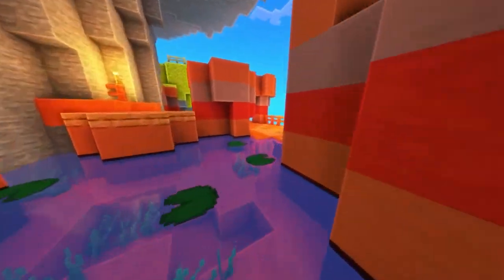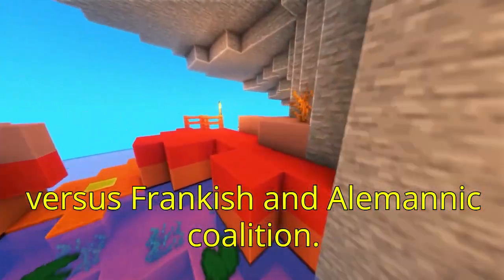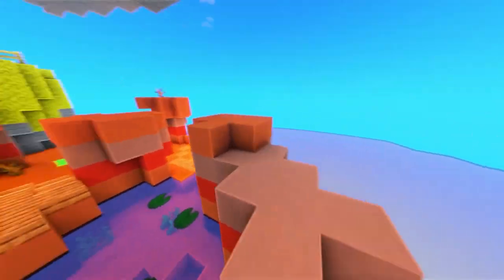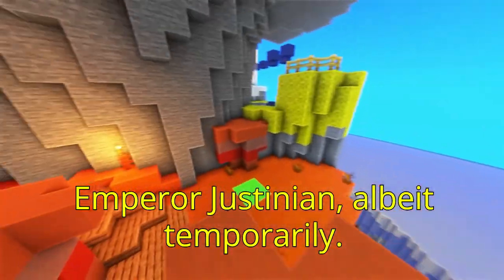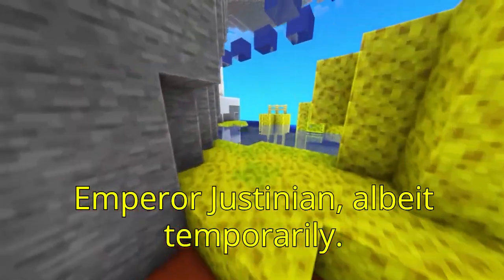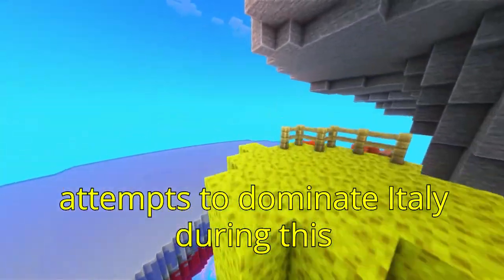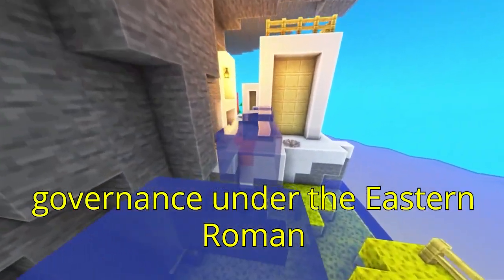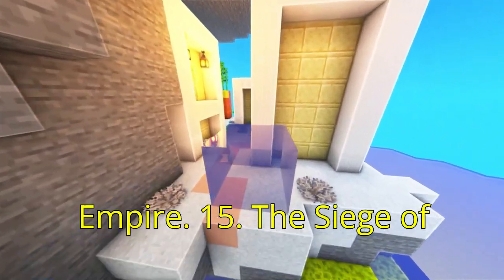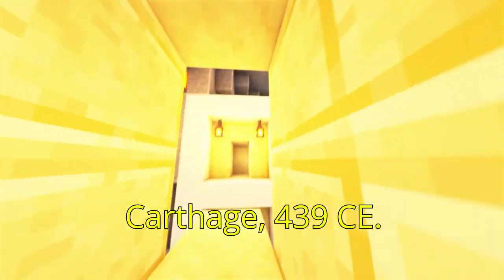Key details. Forces. Byzantine army under Narses versus Frankish and Alemannic coalition. Outcome. The Byzantine victory secured Italy for Emperor Justinian, albeit temporarily. Significance. This battle ended Germanic attempts to dominate Italy during this period and briefly restored Roman governance under the Eastern Roman Empire. 15. The Siege of Carthage, 439 CE.